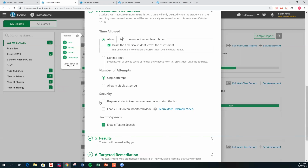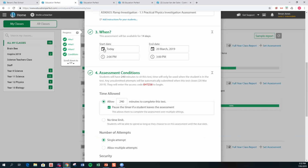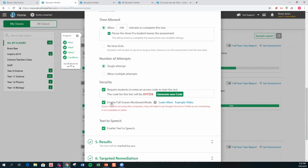We'd want to require students to enter an access code because we've essentially opened the assessment up for a longish period of time, and then we're wanting to protect it until each teacher is ready to do it with their class. So that access code does that for us, and also puts students into full screen monitor mode so they can't leave the assessment at any stage.